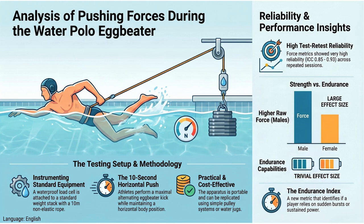Yes, precisely. To be an elite water polo player, regardless of sex, your neuromuscular endurance essentially has to be optimized to hold about 85% of your max power when fighting for territory. Exactly. It proves that elite endurance is a universally optimized characteristic.